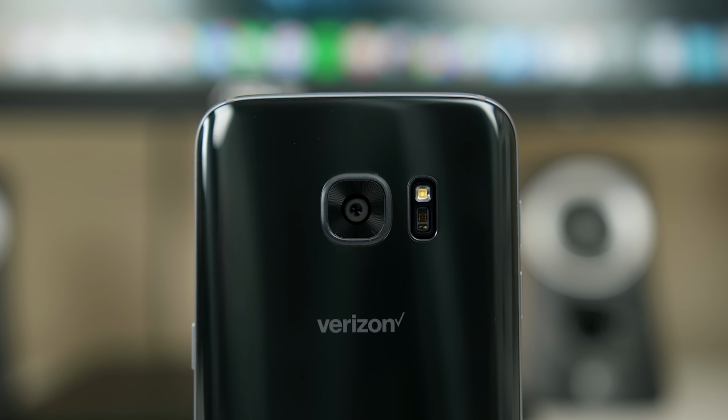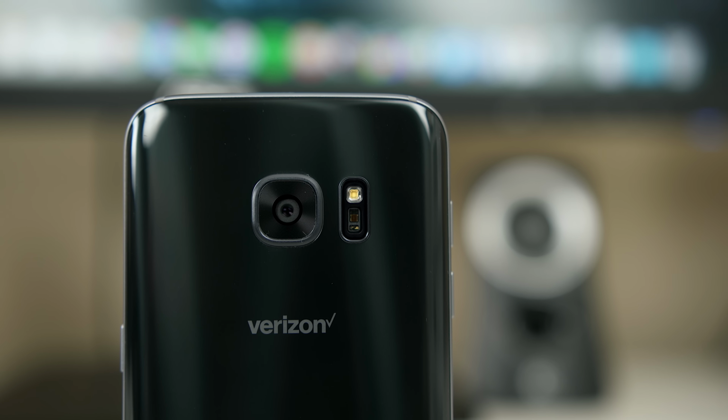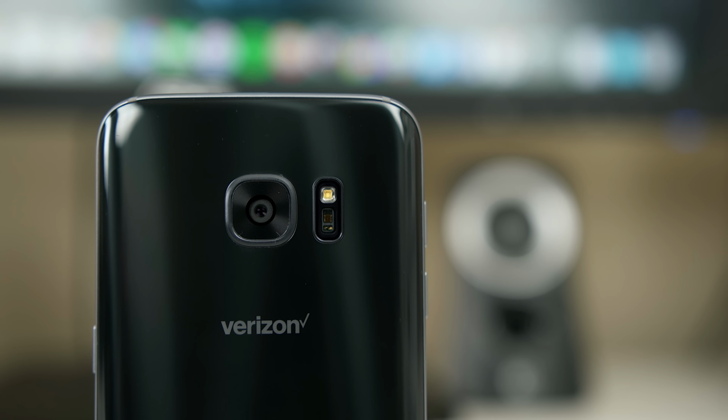Also, the camera has been upgraded to a lower megapixel count, but with larger pixels, which should be providing excellent low-light images and video. Because of the new waterproofing and the larger battery, the S7 is a bit thicker than before, but it's also a nice way to make the camera hump disappear.